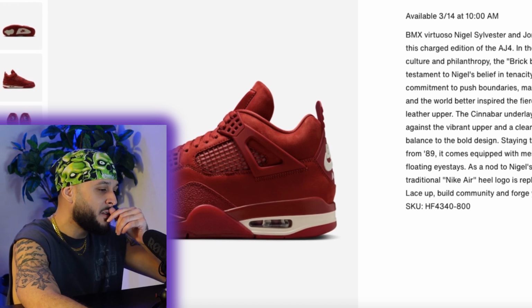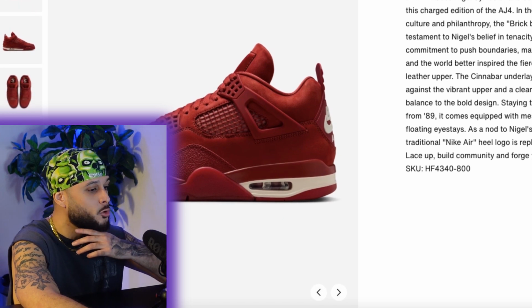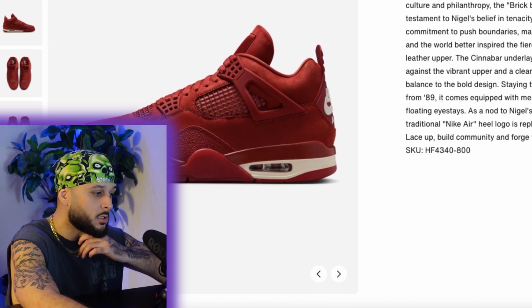If I can't recall, let me know if I'm mistaken on that one or not. But again, another huge release sneakerheads are waiting on. Joints are going crazy right here.